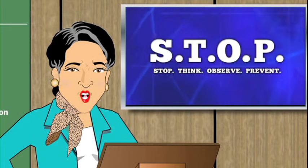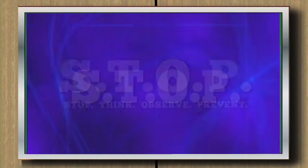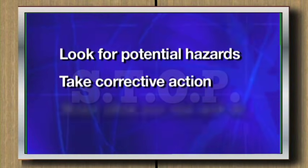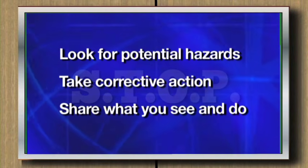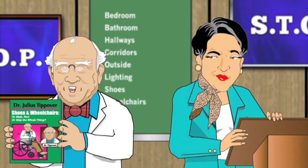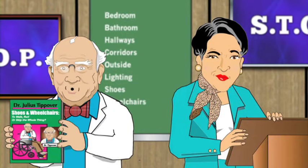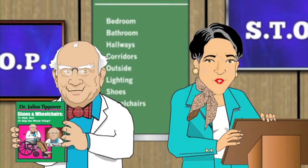Or you can just stop, think, observe, and prevent. It's the simplest way to maintain a safer environment for your residents. Remind yourself to stop. Look for potential hazards, take corrective action, and share what you see and do with others on your team. You can make a really big difference in helping someone avoid those painful pitfalls. Until we talk again.